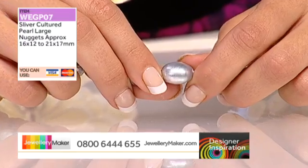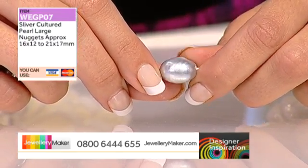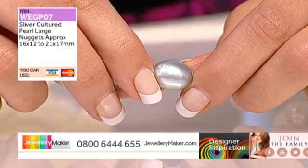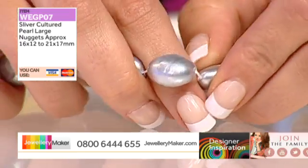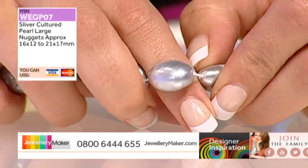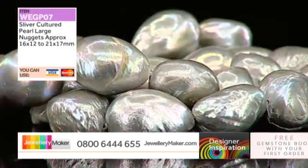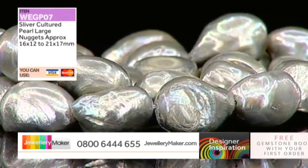Can you see pinks? You see greens? Blues as well, you got a hint of then, didn't you? Look at the beauty. Look at the size of it as well. Isn't that perfect for a ring? How many of these have I got, beautiful lady? Good. I'm so glad I've got that many. I've got over 100 of these.